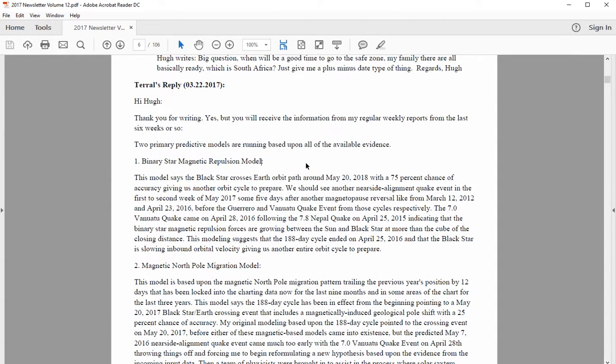It's the one that says that the black star is slowing down even more, that the 180-day cycle is no longer in play. So according to this model, we're expecting a near-side alignment quake event at the beginning of May. It means we have another cycle. That doesn't happen. We do not get the magnetopause reversal. We do not see the symptoms, the signs. We do not see the elite with their fail-safe plan being initiated. We don't see the price of silver being manipulated higher. There's a lot of indicators that we're watching in combination with this modeling.